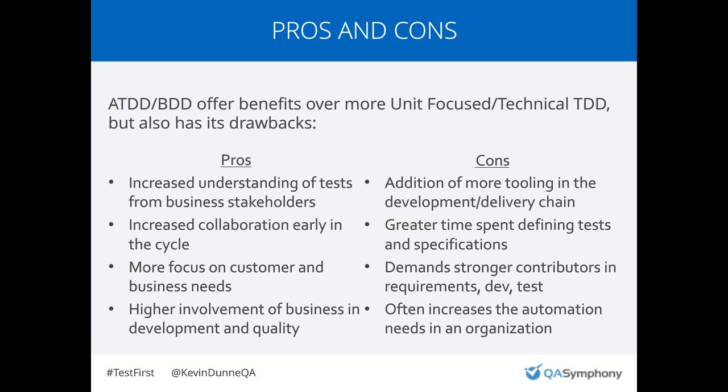It does foster more collaboration because it's typically an approach that BAs and more manual testers and developers can all take part in, whereas a unit testing approach might be something that really only developers spend much time doing, so it doesn't drive as much collaboration. Another benefit of these ATDD and BDD approaches is a focus on the customer needs rather than the technical needs, so it makes you think about how the customer will use the solution up front, especially in acceptance test-driven development. And then finally, there's a higher involvement from the business in how we develop our software and how we emphasize quality. But there are some drawbacks.